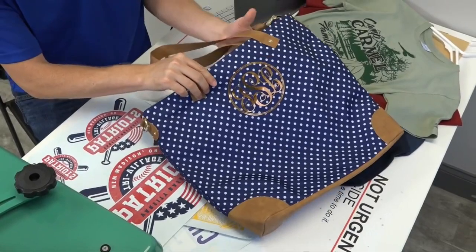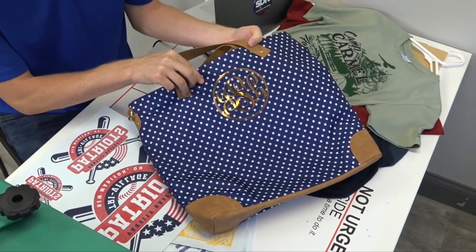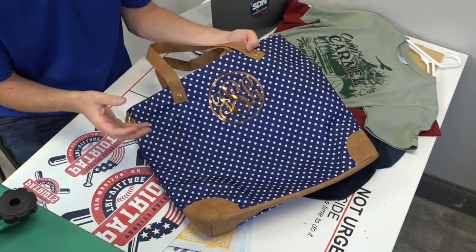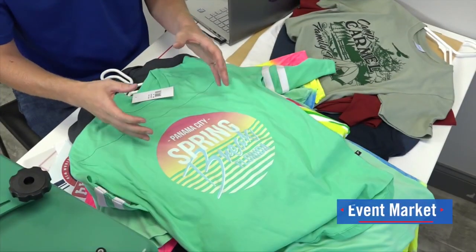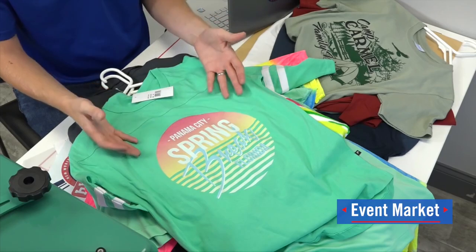And another example of a tote bag. All of these items, very easy to print. You just need to find the market that you want to sell to. There's certainly a big opportunity to get group orders for your heat presses with events.